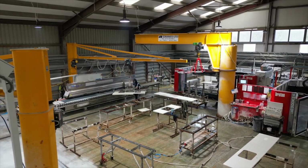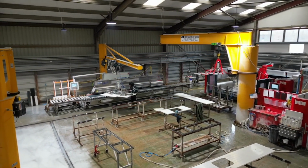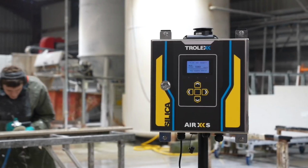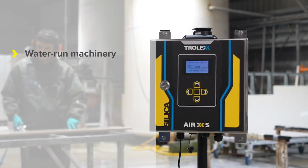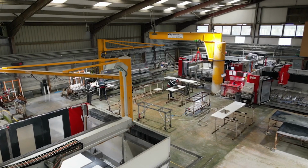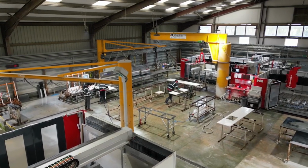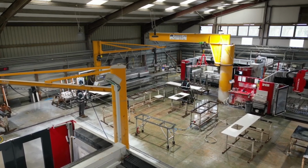By using real-time monitoring data systems, we can ensure our workers are safe whilst in the factory and in the rest areas. At Cambrian Granite, we've implemented the safe measures by the way of water run machinery, dust extraction and PPE. All our fabricators know the reasons why we use this procedure and understand it. Monitoring data helps keep our staff safe by making sure areas of the factory and rest areas are safe for people to be in.